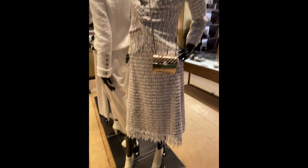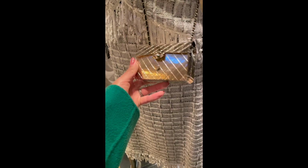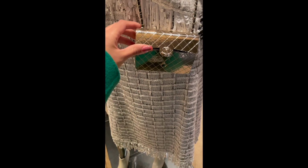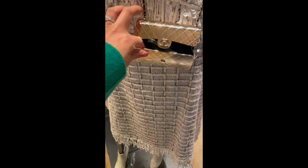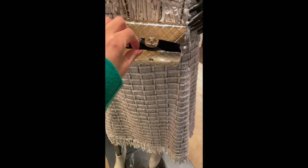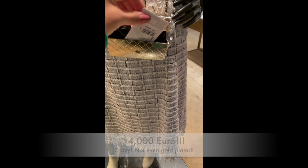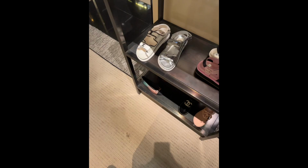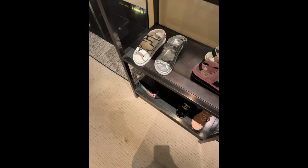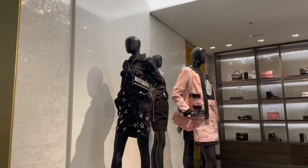Okay, good lord. Let's try to find out how much this piece is. It's very small, and I'm trying to film and get at the price tag at the same time. Good lord, it's 14,000 euros. Okay, moving on. How do you guys like my covert filming?